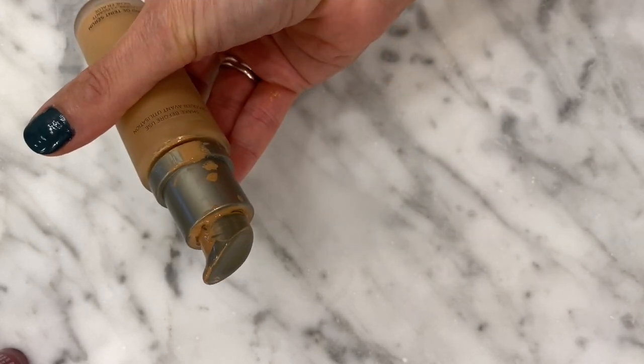Hopefully they have changed the pump mechanism, because this pump is just terrible. The product leaks out all over from the sides. The top cracked. I think maybe I put it on too hard at one point. I hadn't even dropped it. I can't wait to get rid of this packaging, or I can't wait to get rid of this product, just because I'm so sick of the packaging. It gets all over my hands and is so messy.